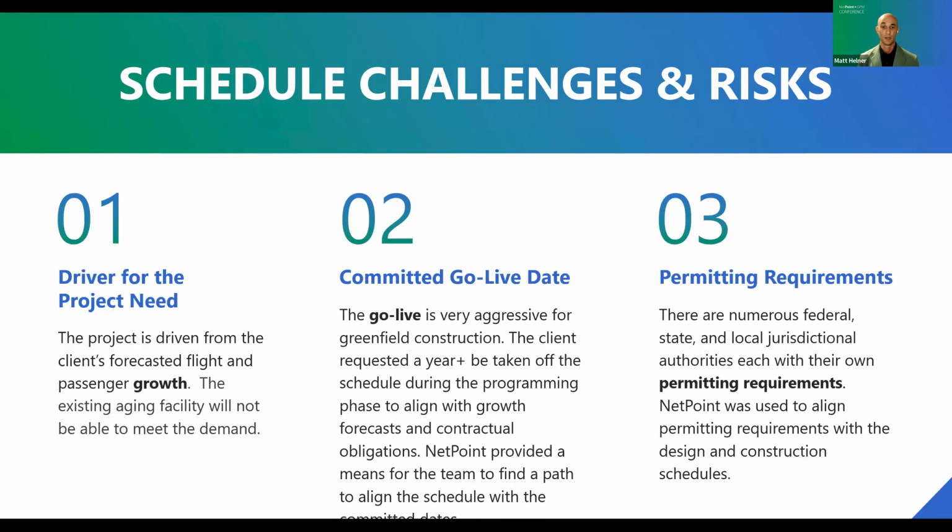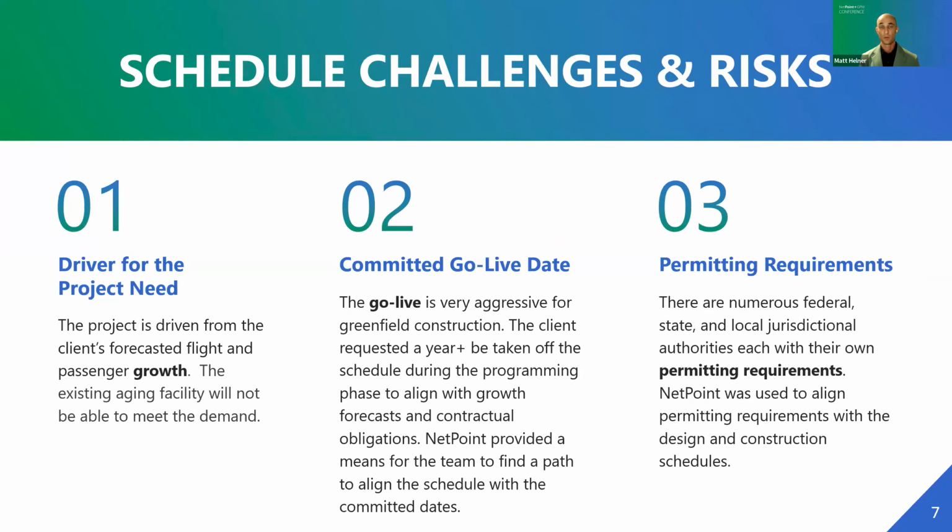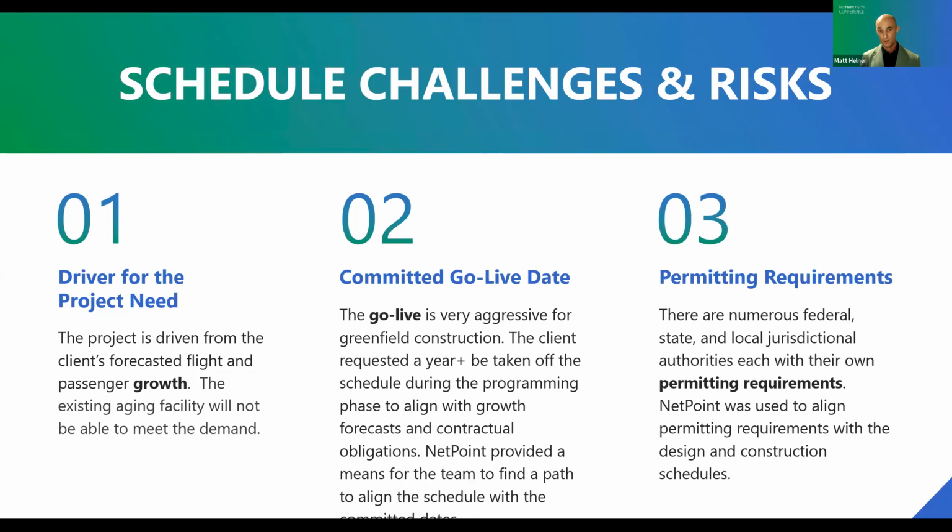So permitting, as just mentioned, one of the issues we had with permitting is it was hard to find a single point of contact that was able to give us a clear, detailed, step-by-step guide or process for how this greenfield construction project would have to go. So what we did is we brought together a whole bunch of, I don't know, 5 or 6 different SMEs, including the construction team. We all sat down and used NetPoint to discuss all these permitting processes and how those permitting timelines would drive design and how they would drive construction to come up with an overall permitting schedule.